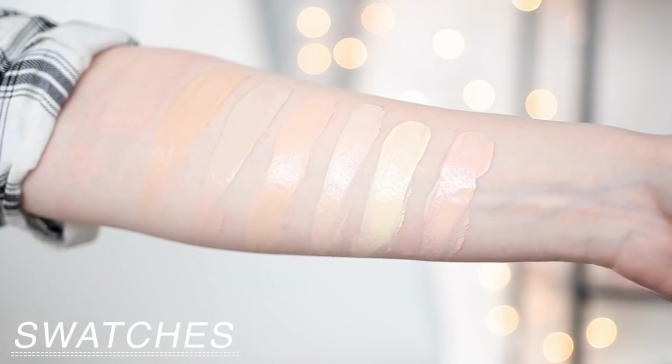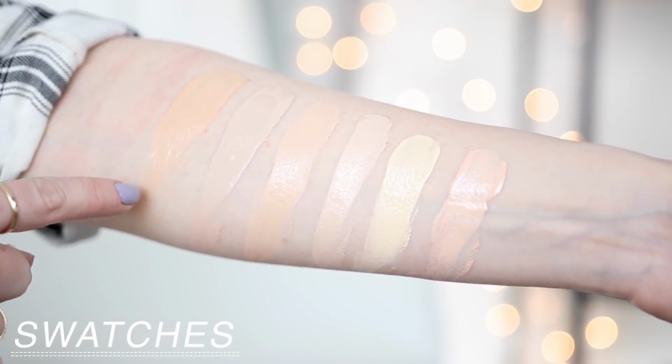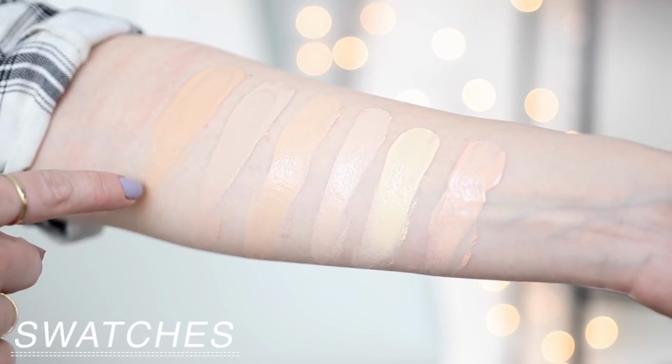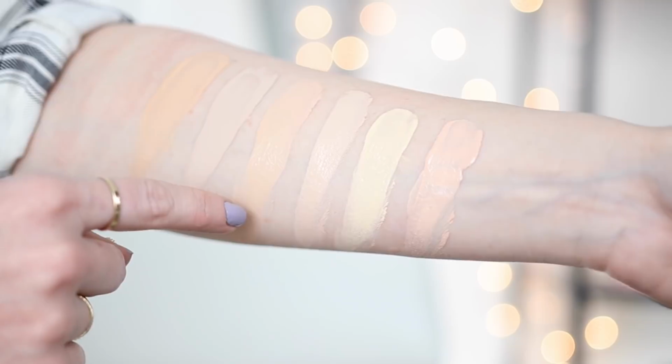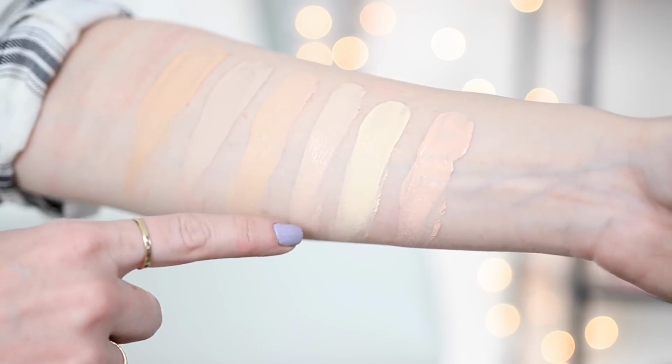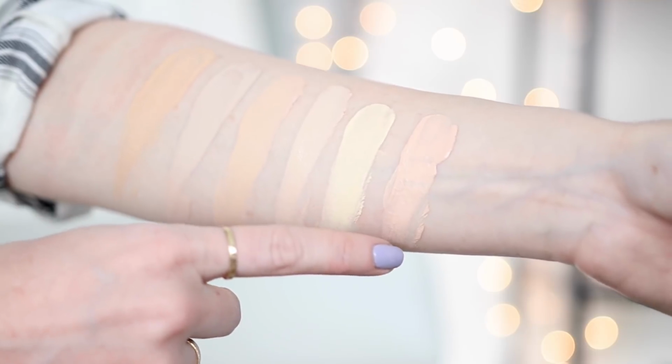All right, swatches. I just had on a jacket, so it's arm creasing right there. Here's the BECCA AQUA LUMINOUS foundation in the lightest shade Porcelain. Next over is CYO Life Proof in 101, NARS Radiant Foundation in Mont Blanc, Dermacol 208, NARS Sheer Glow in Siberia, and L'Oreal Pro Glow in 201.